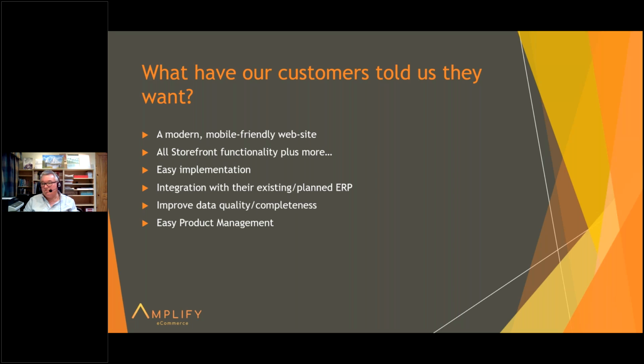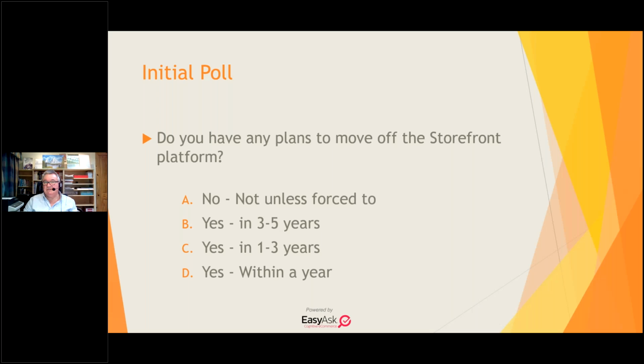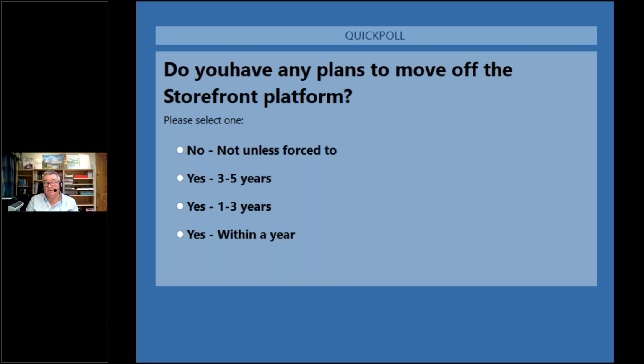So with that, we're going to jump straight into a poll, which is about whether you have any plans to move off the Storefront platform, and if so, how immediate are those? I'm just going to pass that over to Matt. I think it looks like the poll is open, and we'll just give you a few seconds to choose one of those options from A to D, and then Matt, once you've got a reasonable number, perhaps you'd give us a summary.